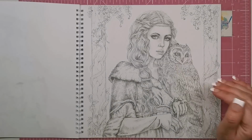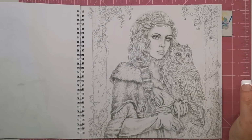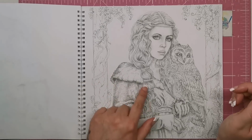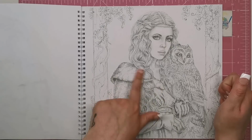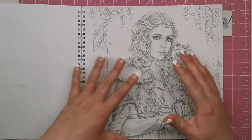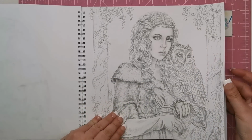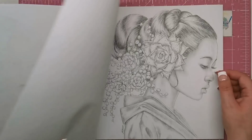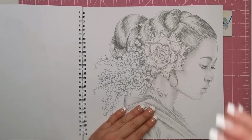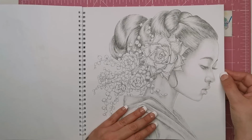Next up, we've got another owl, and the lady that's holding the owl looks like something out of Game of Thrones. So this beautiful kind of Winterfell, what's this? It's kind of an animal skin, collar and cuff, beautiful, beautiful dress, and again, pearls and things all the way around the hair. We've got another large succulent flower in this lady's hair, another oriental inspired image.